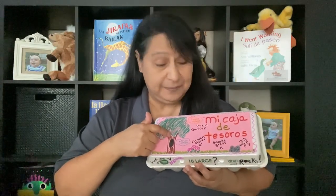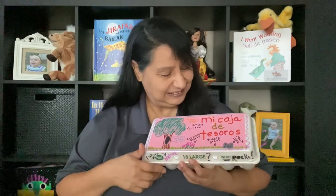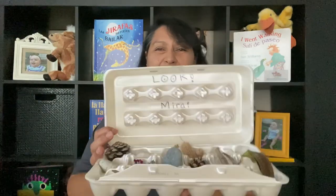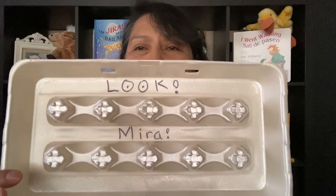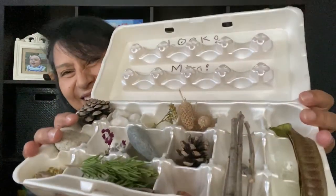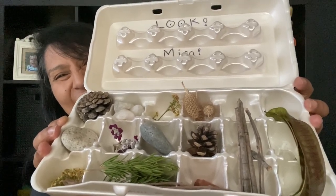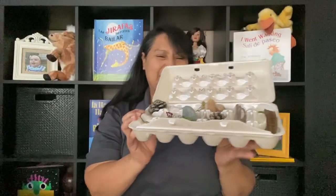Tree, árbol, grass, zacate, flowers, flores, rock, roca. Let's look inside. Vamos a ver adentro. Look, mira. Do you see all that stuff in there? ¿Ven todo lo que tengo ahí adentro? Sí.